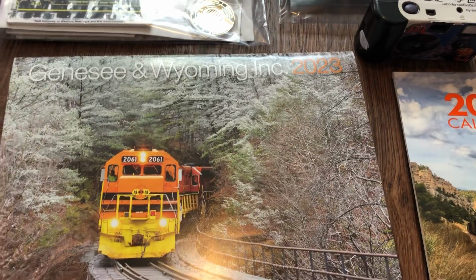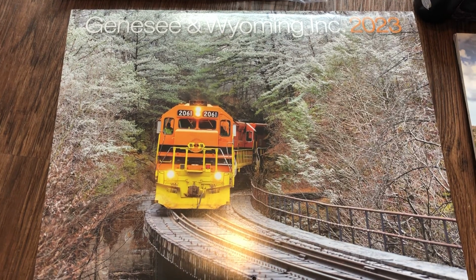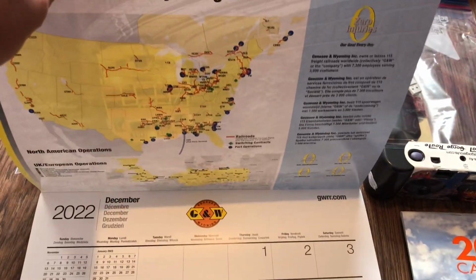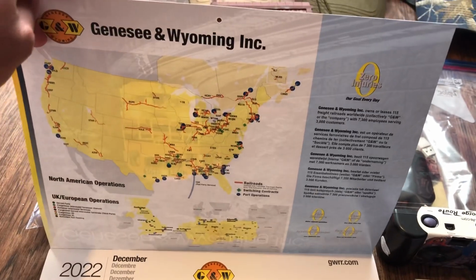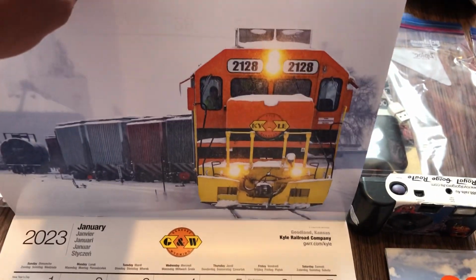Now moving on down to the calendars and books. Another railroad worker in Provo Yard, this time from Utah Railway, not Union Pacific, gave me this beautiful calendar. Very kind. It's super awesome. You have the map of the different Genesee and Wyoming companies in there because they own Utah Railway along with PSAP and Portland and Western. And they have a lot of great pictures in there.